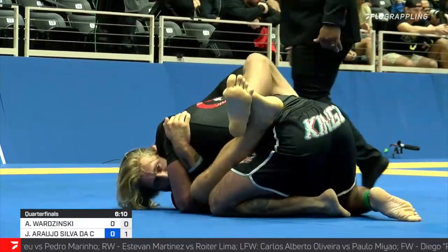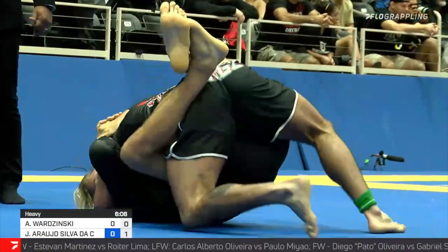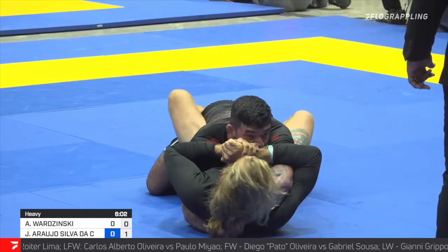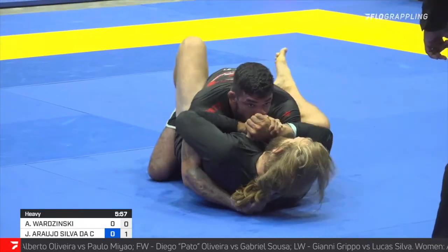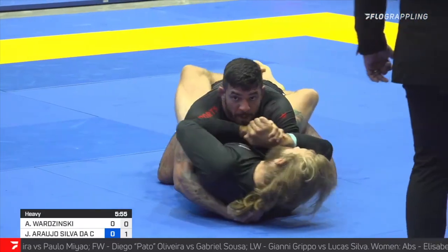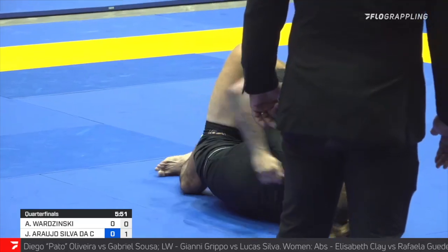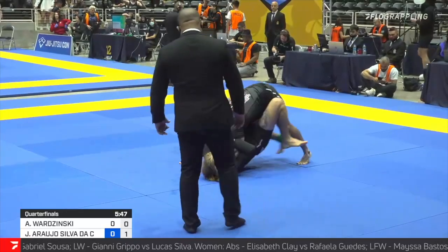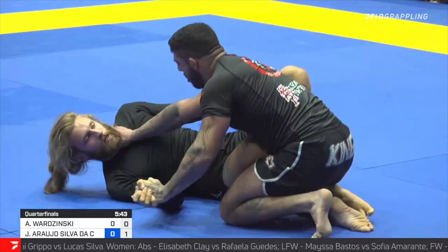Adam's digging for the underhook, overhook on the left side now. Classic battle here between the top player and the guard player, but that arm's starting to get extended. Look at that. Wardzinski's walking his shoulders back, and he's going to try and use the shoulder crunch to sweep again. Switching directions. Costa's jumping over the top and manages to get his arm free once again.